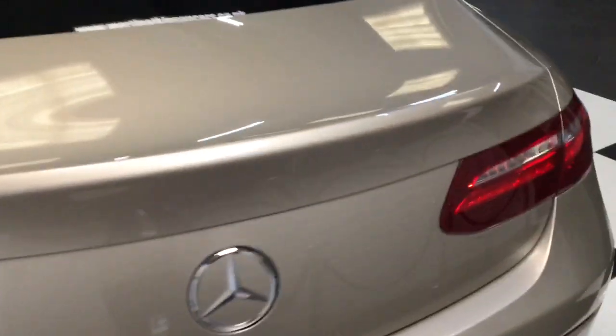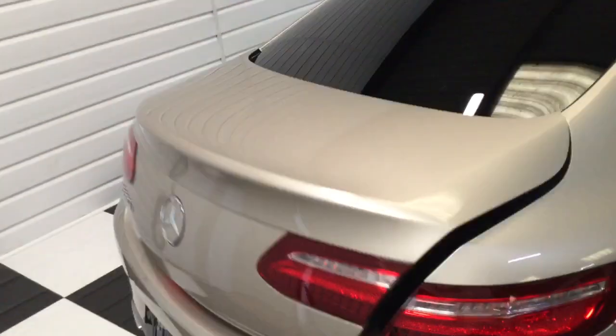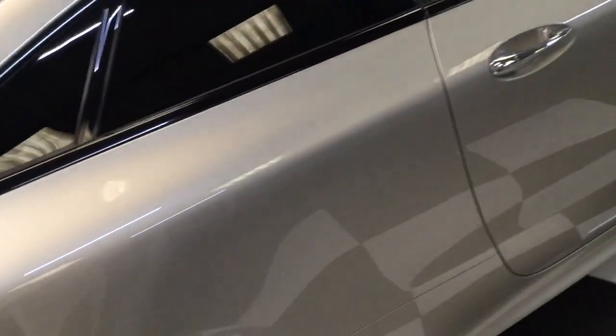Give you a quick look in the boot. Now the badge opens up and the camera's inside there. We've got folding rear seats, so we've got two handles there and you can drop the seats down in the back. Right, we'll show you on the inside.